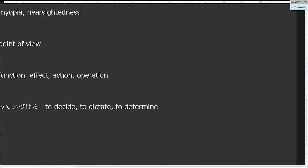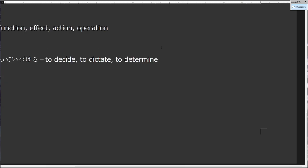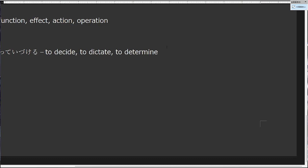A point of view is a kenshi. Ken on the left side, again, for to see, and shi on the right side for ground. A function, effect, action, or operation is sayo. Sa on the left side for production or creation, and yo on the right side for a use. And finally, to decide, to dictate, or to determine as our new transitive verb, kete zukeru. Ketsu on the left for a decision, te in the middle for establishment, and zukeru on the right side for attaching or appending. Kete zukeru is to attach a decision to something, literally.